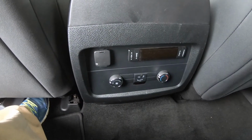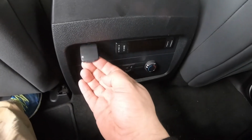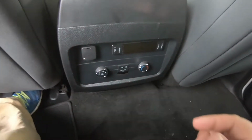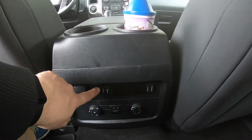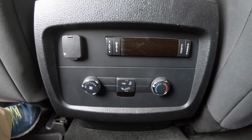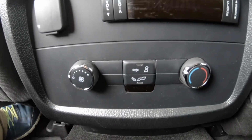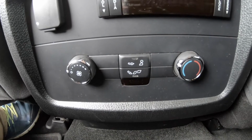Got the pockets in the rear seats. And then these controls right here are pretty cool. You've got a plug in so that the kids can have power and charge their little electronic gadgets on a trip. They can control the radio from back here. Not sure how I feel about that. I'm sure there's a way to turn it off. And then there's climate control where you can direct this at your feet or your face.